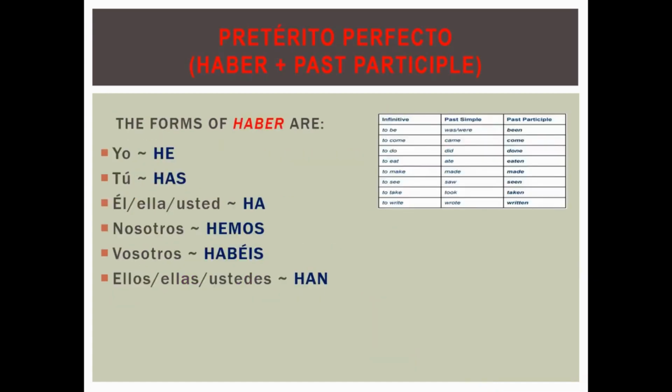As I said before, el pretérito perfecto is a combination of a form of the verb haber and a past participle. But what is a past participle? Well, in English, for most verbs, the past participle is formed by adding ed or d to the end of the root form of a verb. For example, the past participle of jump is jumped, and the past participle of excite is excited. Nevertheless, some verbs don't follow this rule, and they are quite irregular.